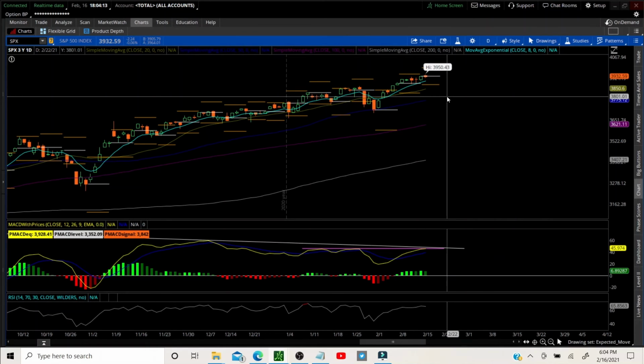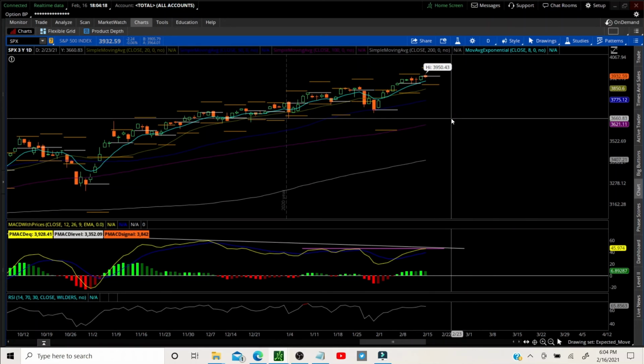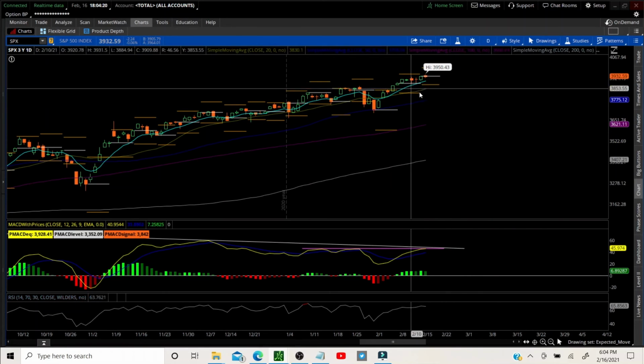And we'll even throw in some bonus ones, where we will actually go over gold as well, just to update what's happening. Okay, so here's the options expected move.